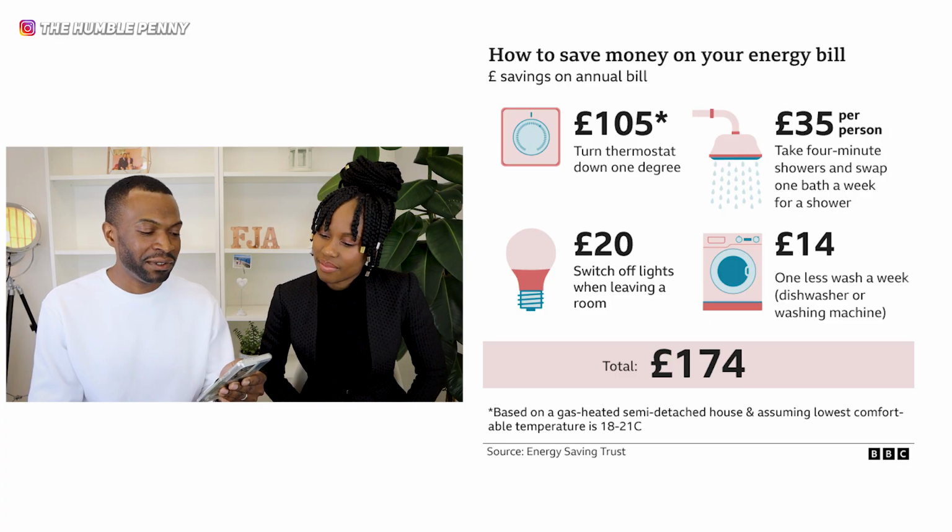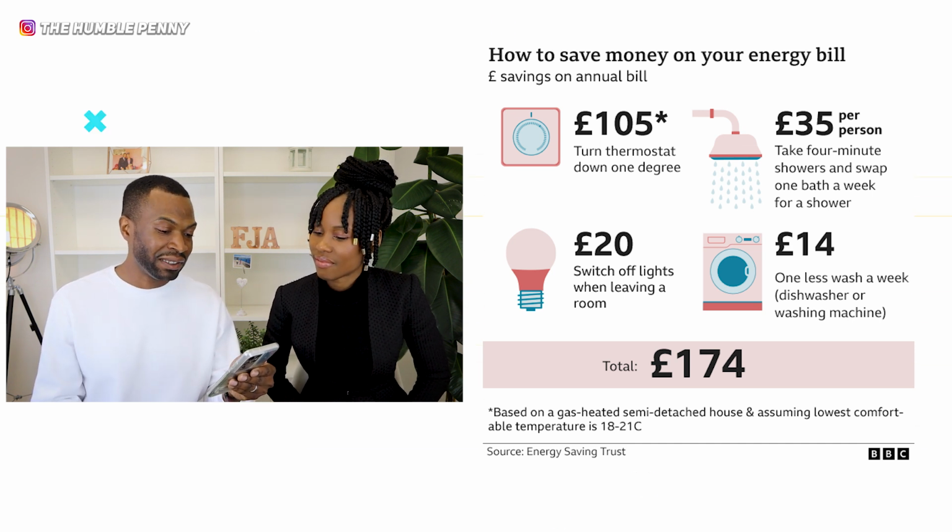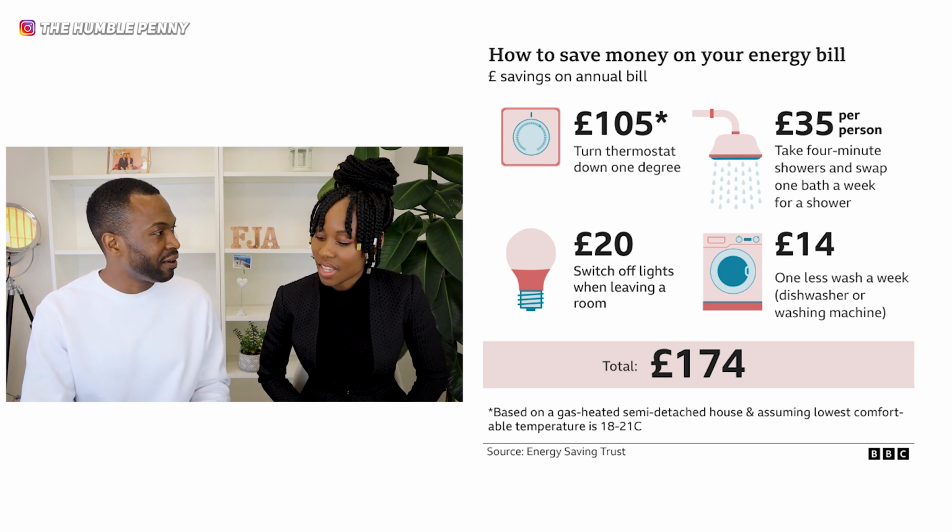Or just open up the curtains and get natural lighting during the day. Yeah. So this says £20 per year annual saving from switching lights off, which I think is absolutely amazing that you can actually get that much from just turning lights off around the house. Okay, so we're just going to move now to a second group of savings.